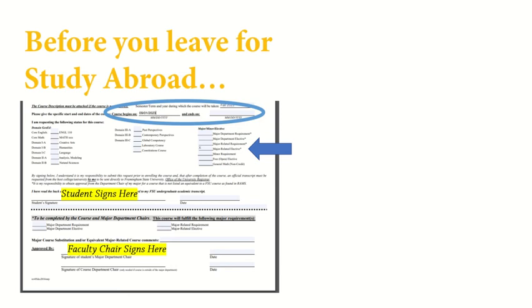For example, if this is a fashion class, then you would reach out to the faculty chairperson of the fashion department at FSU. If it's a language class or a history class, you would contact the chair of the FSU World Languages Department or the History Department, and so forth. You get the idea. Ask the Office of International Programs if you are unsure which department chair you should go to for a particular class.